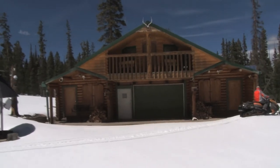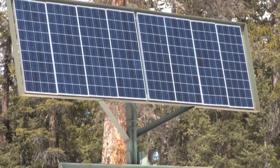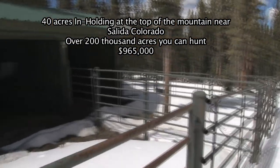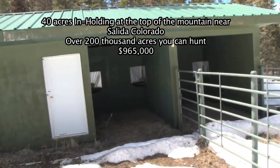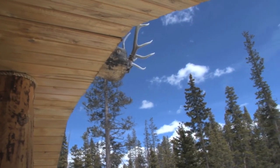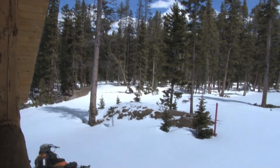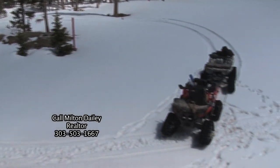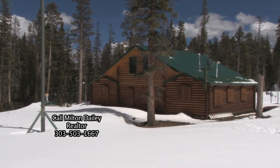The cabin is off-grid with a state-of-the-art solar system. The cabin comes furnished and sleeps 14 people. And for all you horse lovers, it has a two-stall horse barn. Folks, if you're wanting a truly private area where there's lots of mule deer, bear, mountain lion and elk, well, this is it. It sits at over 11,000 feet and it's priced to sell at $965,000.